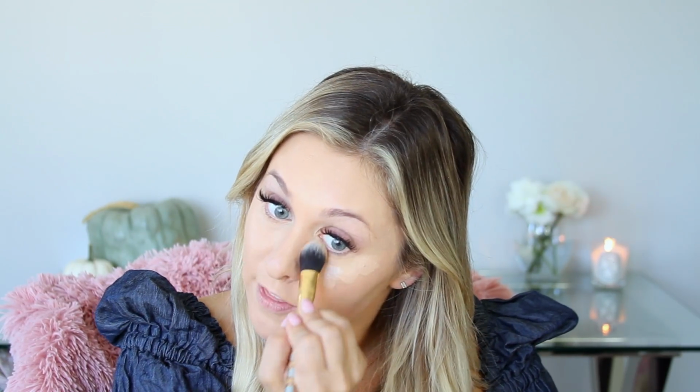Now, this is going to have a luminosity to it. So if you don't like that luminosity in your concealer, then definitely this is not going to be a concealer for you. But I kind of like it. It just gives it a little bit of a different look.